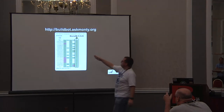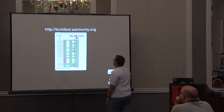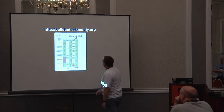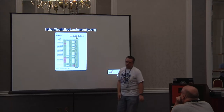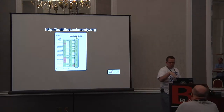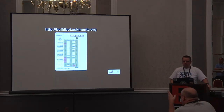Each column is a push. So this is 3, I can't even hardly read that, 3, 4, 3, 1, or something like that, and it just keeps going up. So yeah, the developers on the back side can go in and they can totally control what BuildBot's doing.